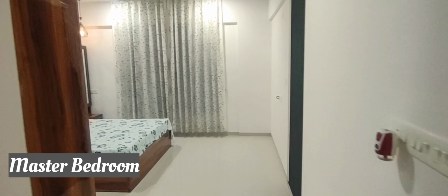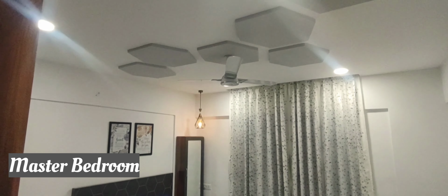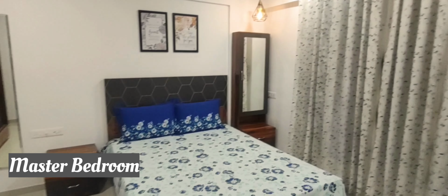Comfort meets style in this warm master bedroom. Carefully designed hexagonal patterns on the sliding door wardrobes, false ceiling design, and the double bed is the highlight of this bedroom.